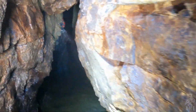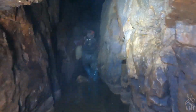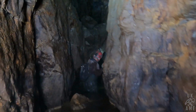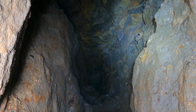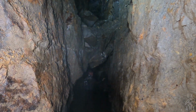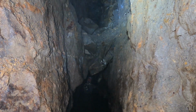Try and get through here. That wasn't in the camera too much. There we go. The vein goes up quite a way. Now you see here, there's been a collapse on the roof, and the boulders have wedged there. It looks like it happened a long time ago because there's mud and stuff around it.